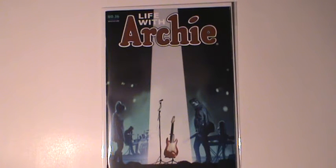I read it as a kid a little bit, and I like some Afterlife with Archie, but this here, I've been trying to get a good bit of the Death of Archie covers, and this is the alternate timeline Death of Archie, so Life with Archie story, and that's the Fiona Staples cover, which I think is a really sharp cover.